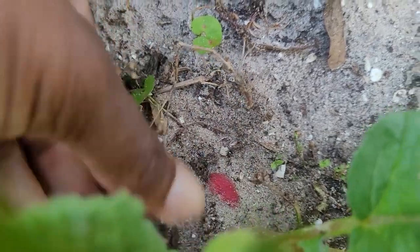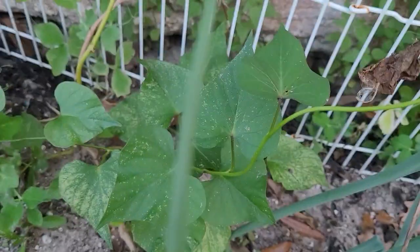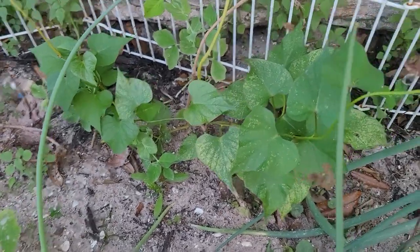More radishes. Cover that back up. There's another radish right here. And onions. Oh, that's a sweet peas one. Look at those babies. And some sweet potatoes. I did not put these sweet potatoes out here. This is the third year they've popped up on their own.